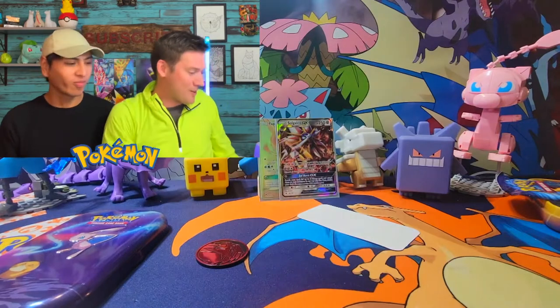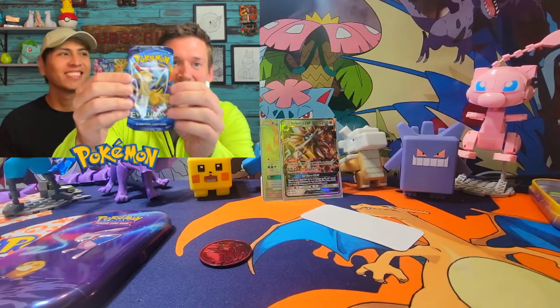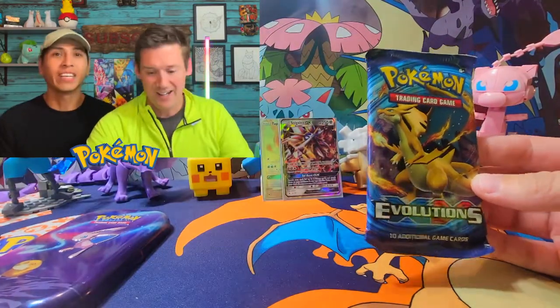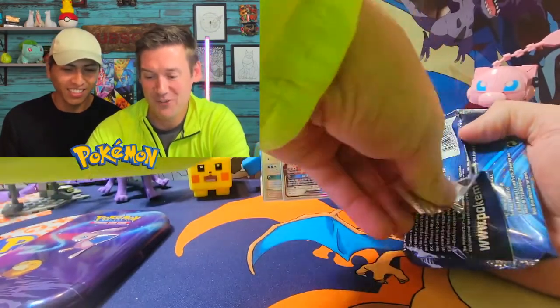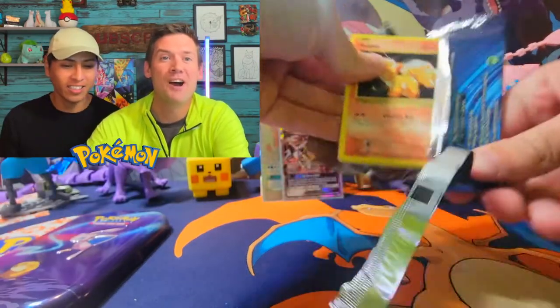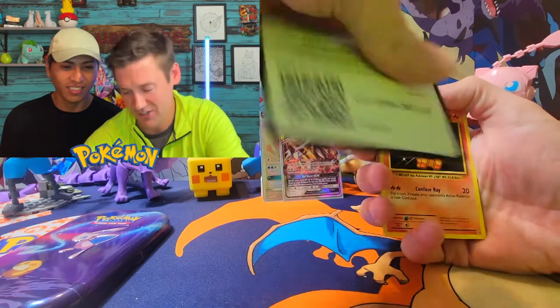Okay, so now we're gonna get into it. We are gonna open up an Evolutions XY era. This is absolutely incredible. It's the first time we've been opening this. I'm a little bit nervous too, so carefully. That could be the Charizard. It's got some of the old cards in it too, which is absolutely awesome.